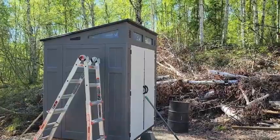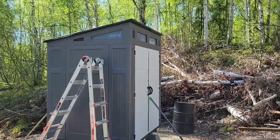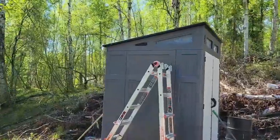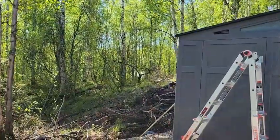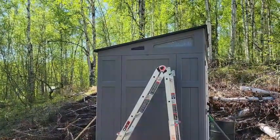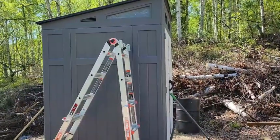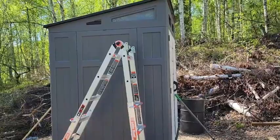As you can see, it's a little lean-to shed like I told you before. It's going to be nice because in the wintertime, I'll be able to go out back and scrape the snow off the roof. And it's actually a pretty sturdy little shed. I didn't put this together. My wife and our friend did.